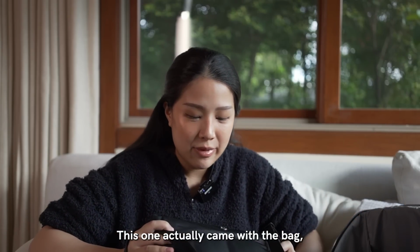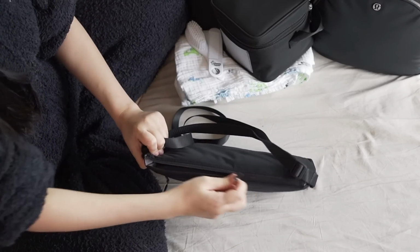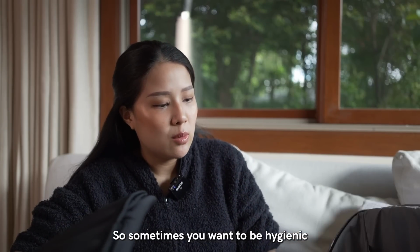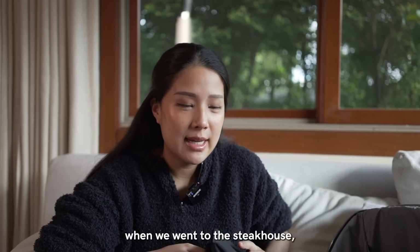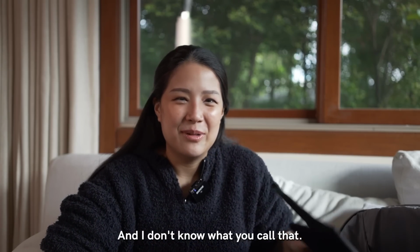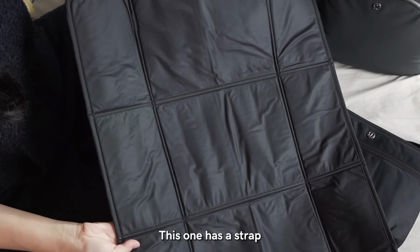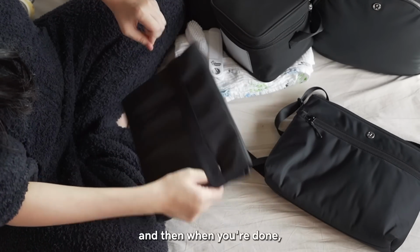Next, this one actually came with the bag, which is great. This is another bag within a bag from Lululemon, and this is a diaper changing pad. Obviously, you're not going to find a diaper changing pad every single place. So sometimes you want to be hygienic and you bring this out. The first time we went out with Suri, when we went to the steakhouse, she was on top of this food serving platter, and I don't know what you call that, and then we put this on, and then you would want to maybe pat it with that white cloth or something like that. This one has a strap to make sure that it is strapped on. And then when you're done, you put it back in.